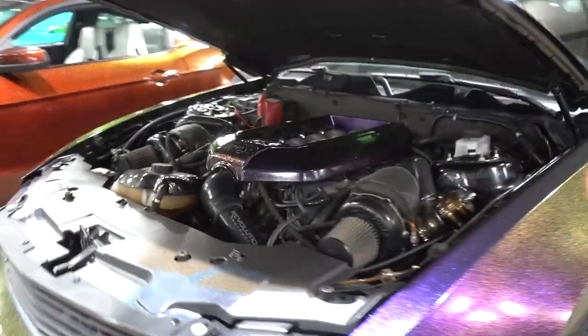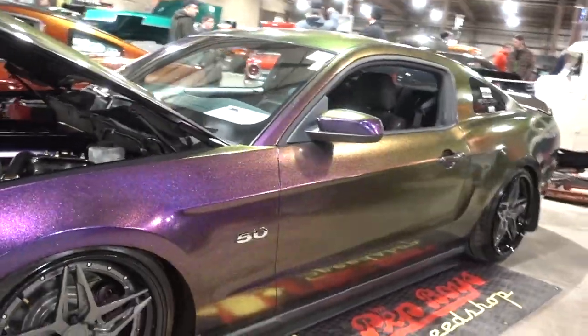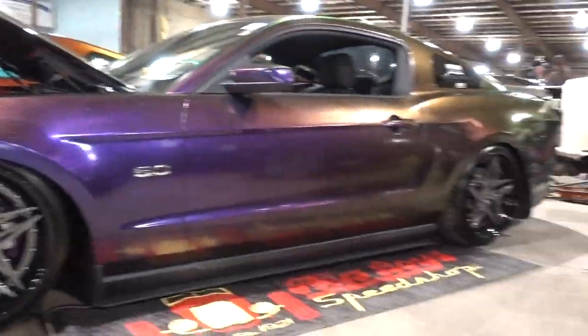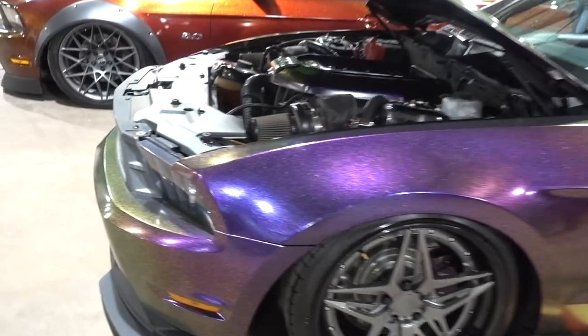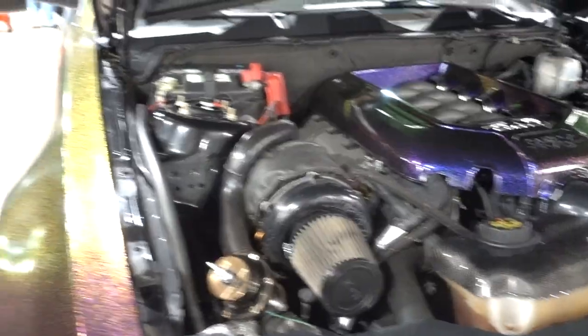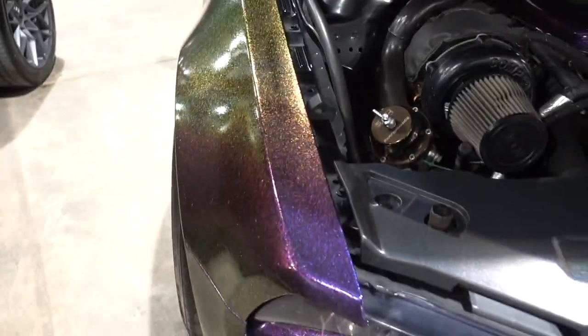Second favorite car, Amanda's car, because I bagged it and I did the color and I used to own it. So it's like my car, but twice. Just kidding. This car's cool though. You got Rotiforms, its color, these turbos, that color matched engine cover. This is a cool car. I'm gonna do a full video on this soon.